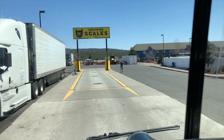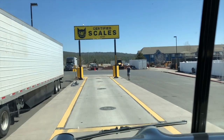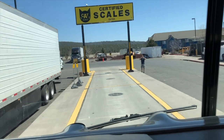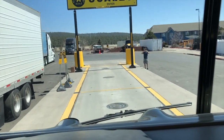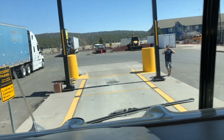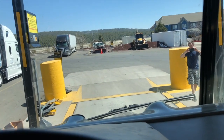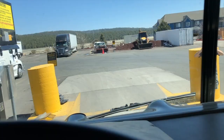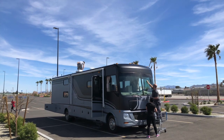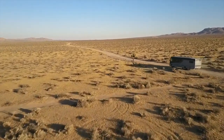But above all, it's weigh time. We must know if the batteries, plus the rails, plus the electronics, plus the solar panels, is equal to what we removed during the bus renovation. We must importantly be below 9,200 kilos, that is, 20,500 pounds. Good news! We are at 19,520 pounds, or 9 tons. We take the opportunity to clean the windshield, and then we go to the Grand Canyon.